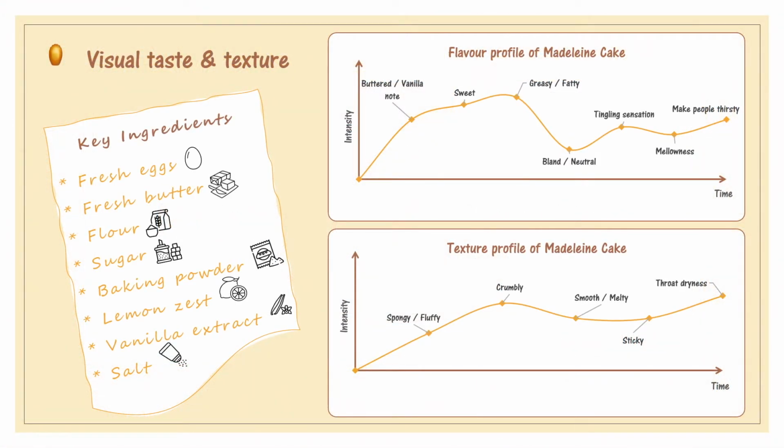Let's begin with the visual, taste and texture of Madeleine. As you can see, this food product is really simple in terms of ingredients used to bake it. However, regarding both its flavor and texture profiles, it's noticeable that the taste journey is not monotonous.